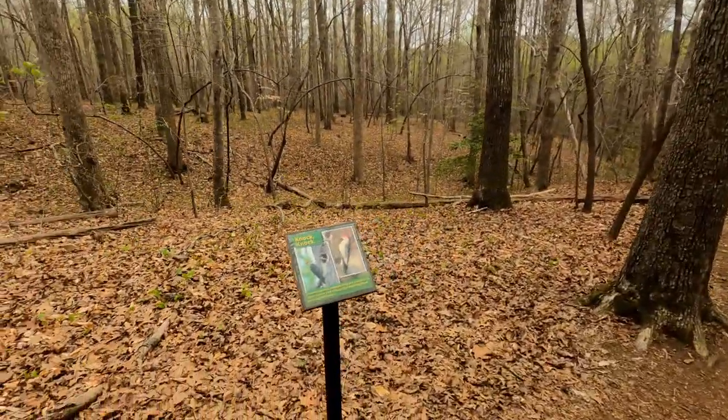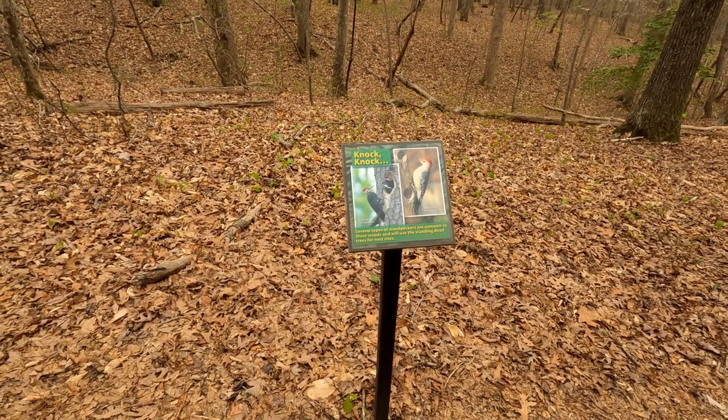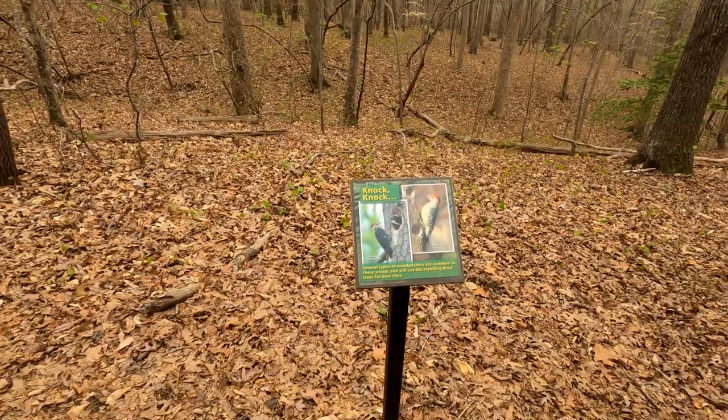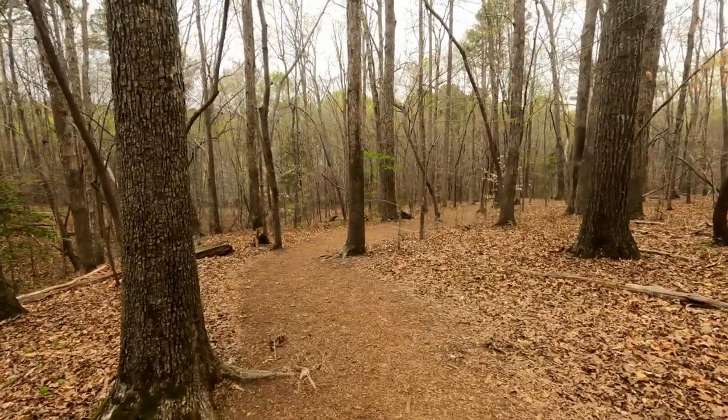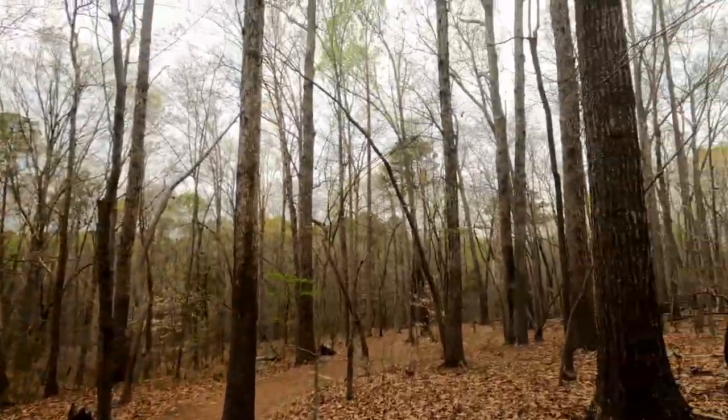Here we go, knock, knock. Oh man, I love these woodpeckers. That's the pileated woodpecker and the red-bellied woodpecker. Several types of woodpeckers are common to these woods, and they use standing deadwood trees for nest sites. So yeah, you can see we're kind of going up and down. Now I'm going down, but this is what it's looking like. And here's another tree for you.